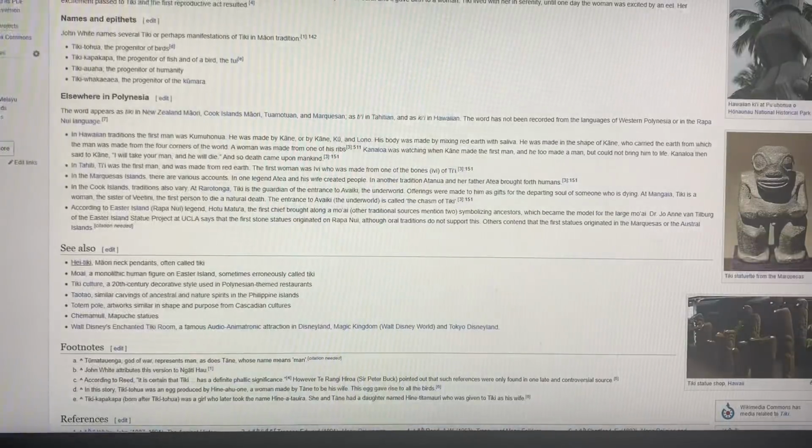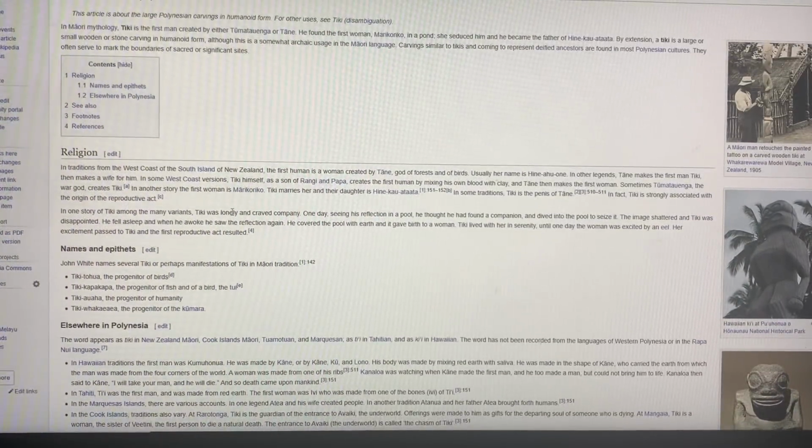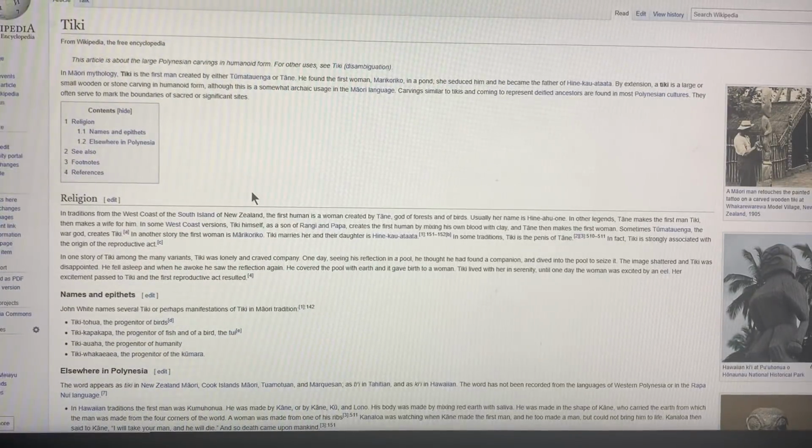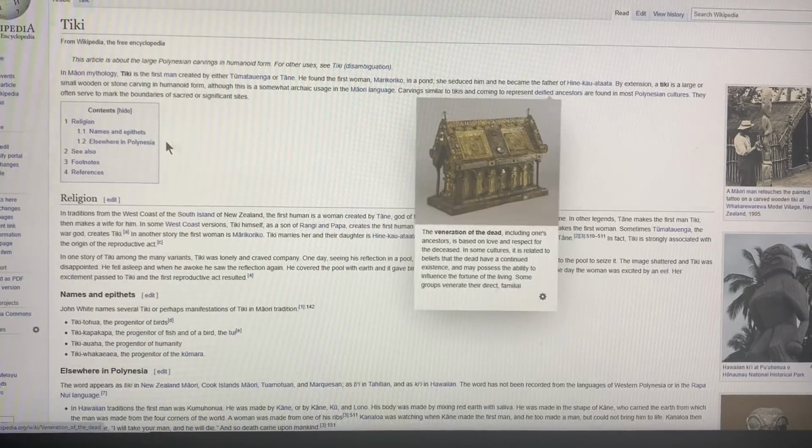But the tikis were seen as the gods. And I was reading about these tikis when I first got this idea. And in Maori mythology, Tiki is the first man created by either Tumatuengo or Tane, and he found the first woman, Mari Koriko, in a pond. She seduced him, became the mother of, blah, blah, blah. We know the story.